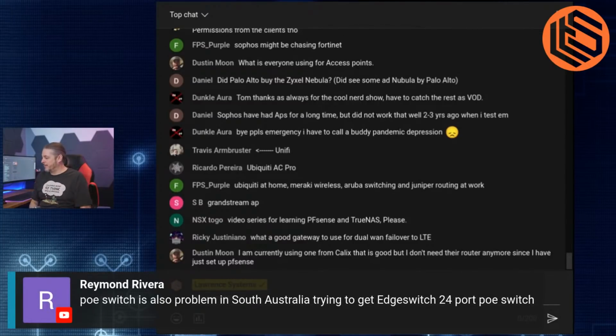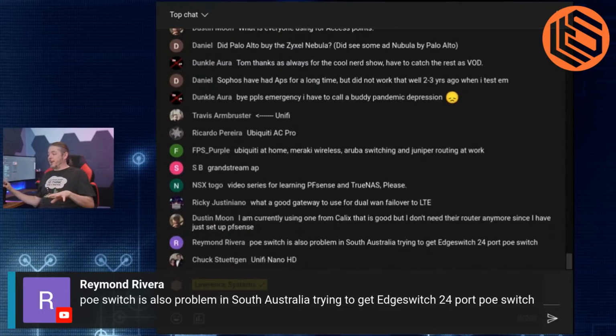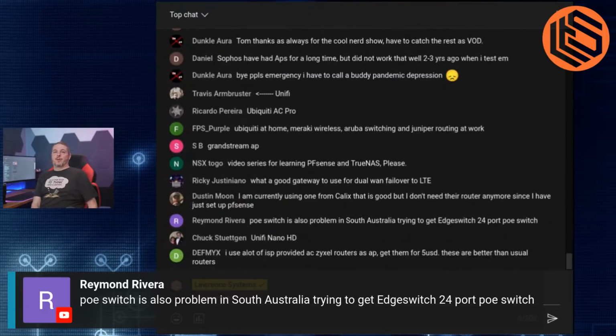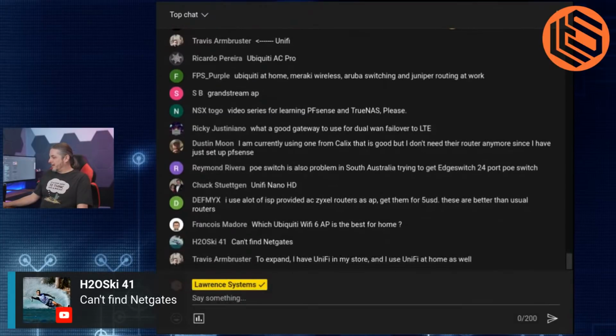PoE switches are a problem in South Australia, trying to get an Edge 24 PoE. It's hard to get them in America, which I think we usually get some of that equipment first. I could be wrong, but it's definitely a problem everywhere getting parts. Can't find Netgates? Yes, that's a common message.